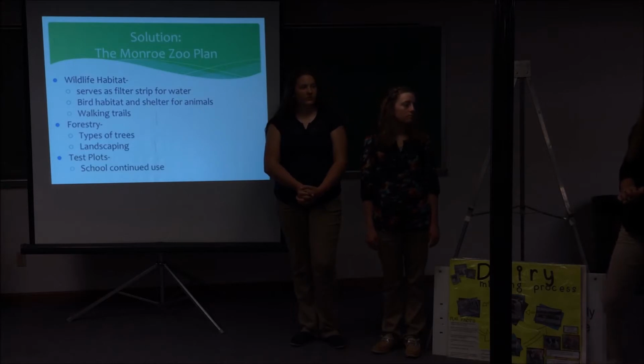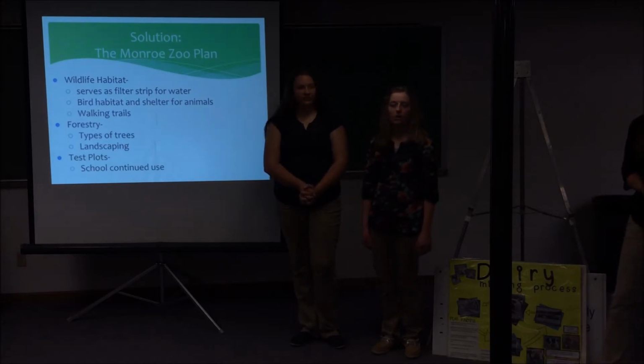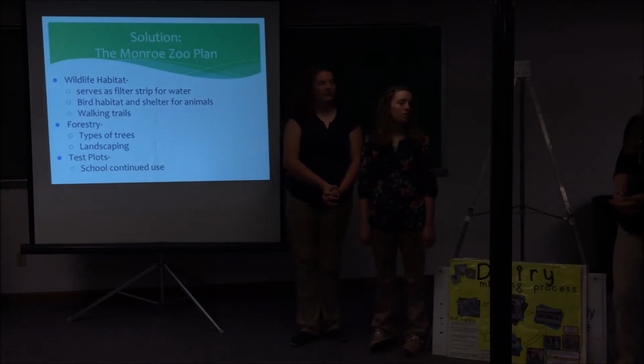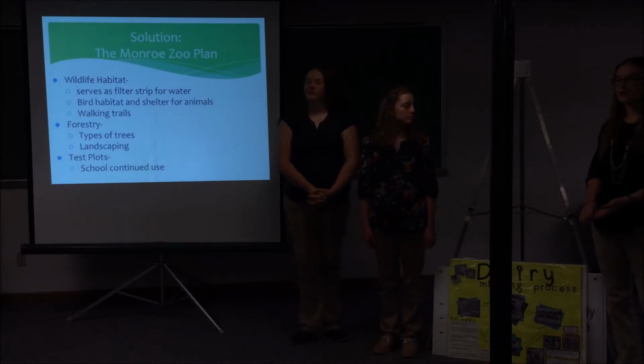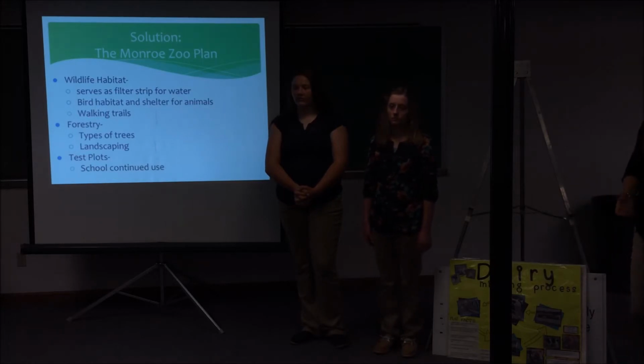Because of the growing population of Monroe, I know it's not many, but the growing population cuts down some forest and the most farmland around Indiana. It'll just create a habitat for them. And throughout the wildlife habitat, there will be walking trails, so the cross country team can go through there and the community of Monroe can just have a nice scenic shaded walk during the summer days.